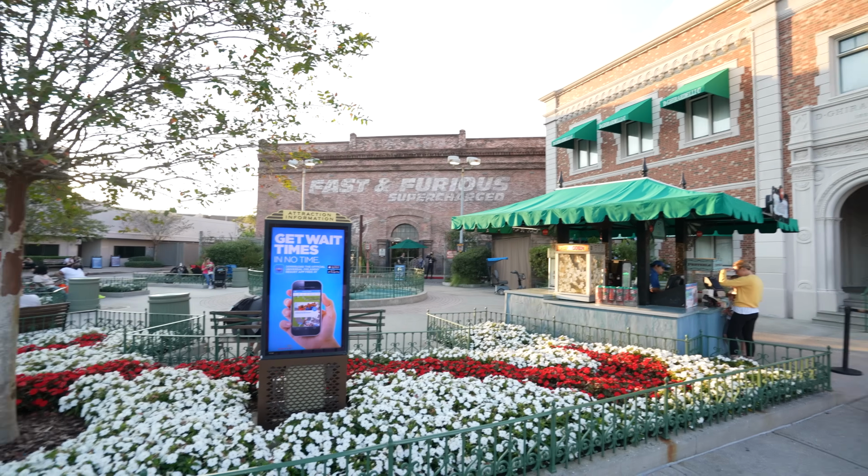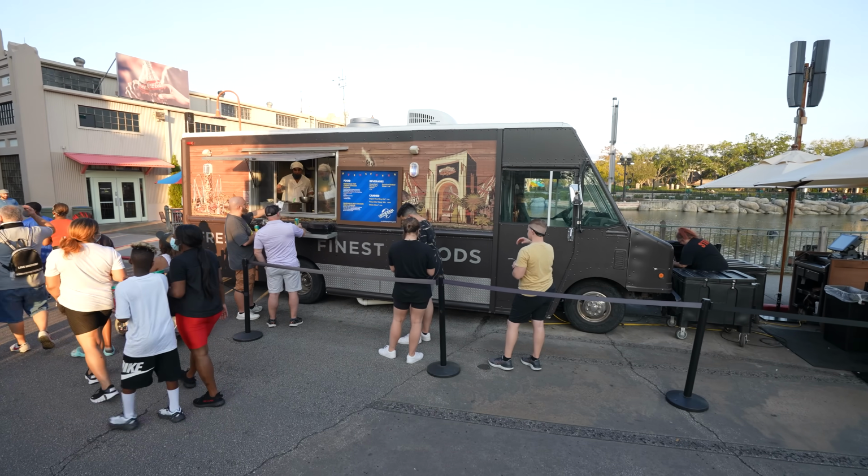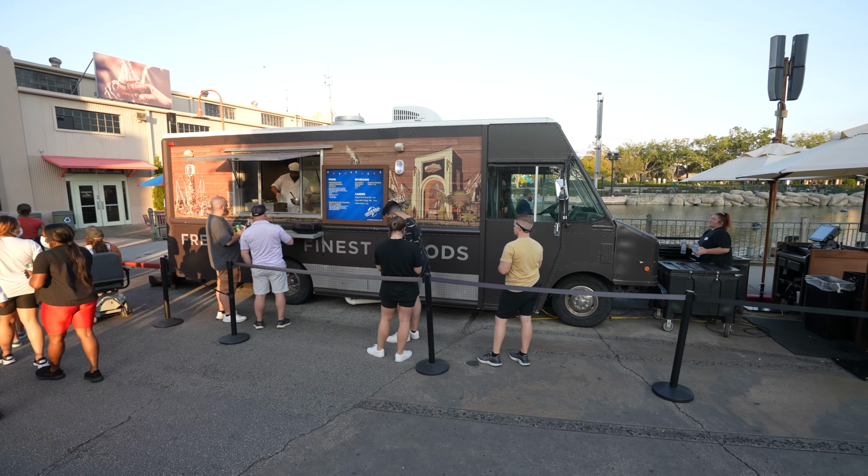And luckily for us, Universal took care of that for the holidays at the little food truck that they have right across from Fast and Furious: Supercharged. Family. It is, yeah. At that food truck, you truly are family. And then you go across the street and you're truly family. It all works out. So this Nashville hot crispy chicken skewer is $14.99.